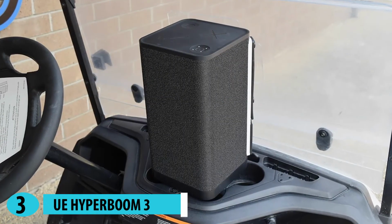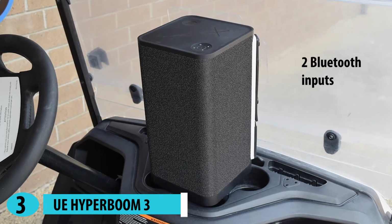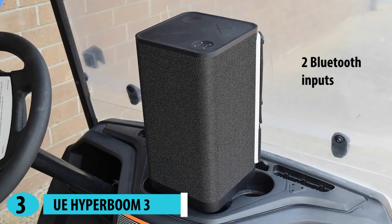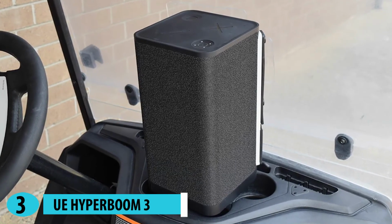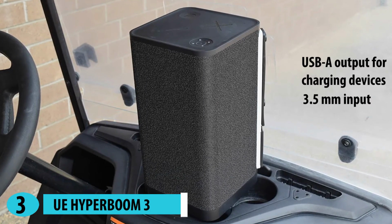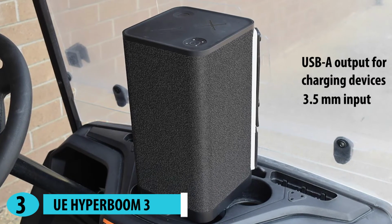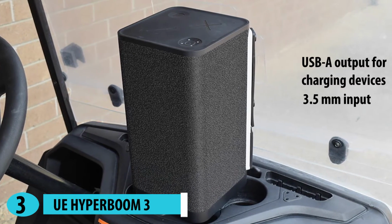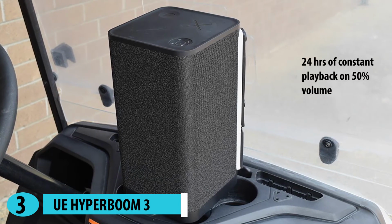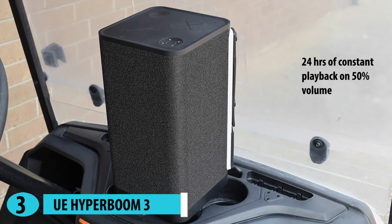Also, Ultimate Ears has included 2 Bluetooth inputs, which now enables smooth audio transition between devices. You no longer have to experience music cuts. Besides the 2 Bluetooth inputs and an optical input, there is a USB-A output for charging your devices and a 3.5mm input. Switching between all of the inputs is simple, as there's a dedicated button for all 4 on top of the speaker. Ultimate Ears claims that the Hyperboom will give you about 24 hours of constant playback on 50% volume and just around 3 full hours of playback on 100% volume.